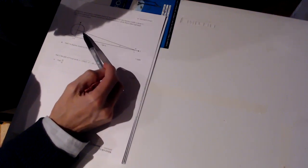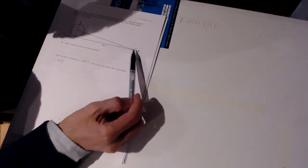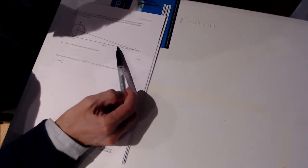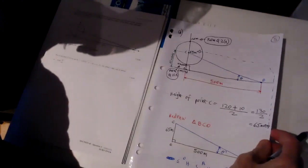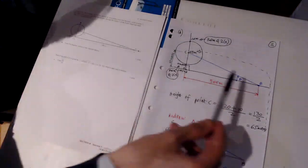Okay, that's point P subscript 1, that's point C, and that's the boat at B. That distance there is 500 meters, and that's angle theta. And they want us to find angle theta. How do you find angle theta? Well, I've redrawn this diagram over there.